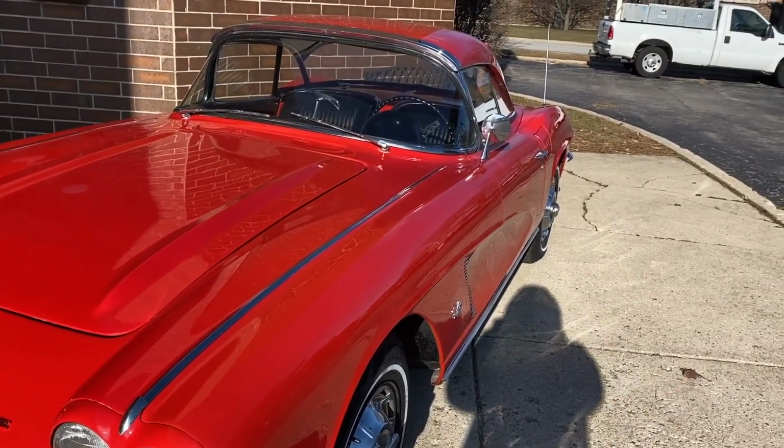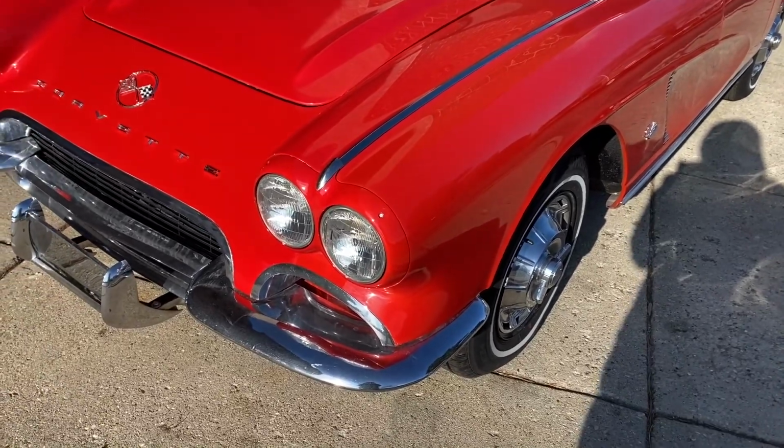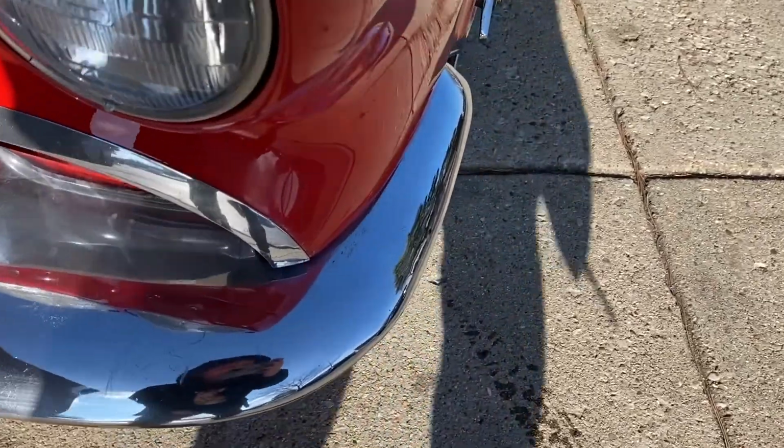We're having high winds again today, so if I have to, I might just do a little voiceover, but I'm going to try and do what I can and talk as loud and clear as I can as always. So here we go. We're going to start here in the front. We'll start with the chrome.